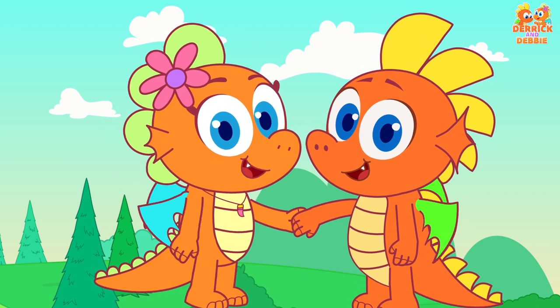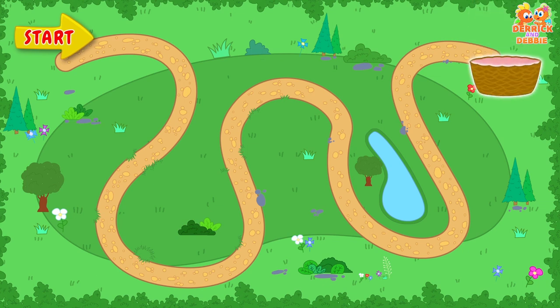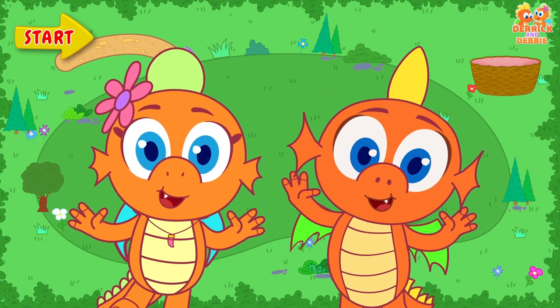Go for a picnic today. This is the map to the picnic destination. And those are the spots we can pick up fruits from. Let's start from the first spot. Let's go!